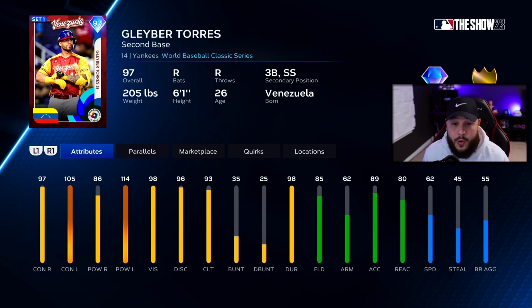At number 4, I'm going with Gleyber Torres. Even though he's a 97 overall, he's still a gold defender over at second base. 62 speed is pretty decent still for a middle infielder. 97, 86 against righties. 105, 114 against lefties. 93 clutch is still pretty good. He's just well balanced. No weak spots in Gleyber Torres' game.